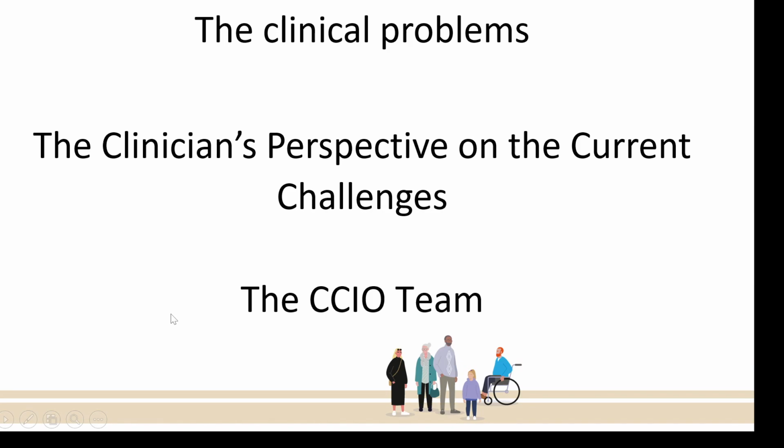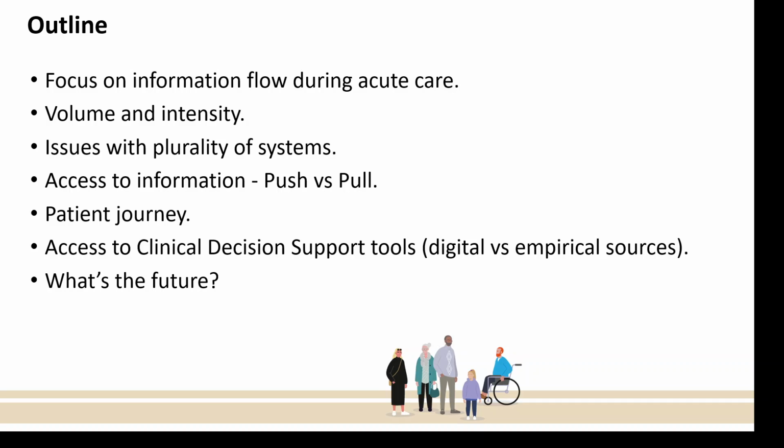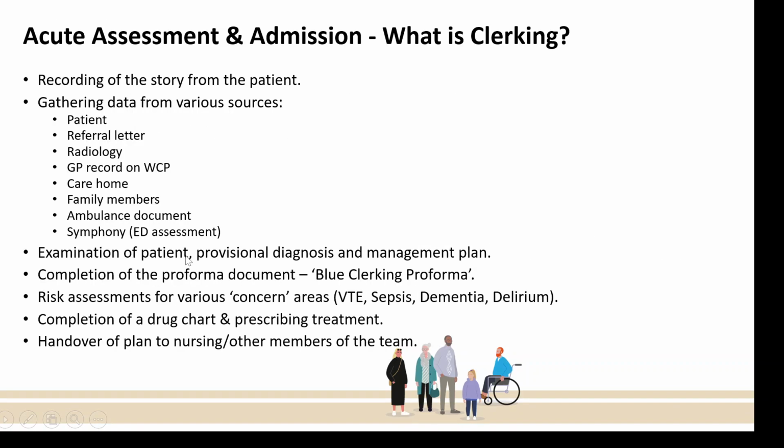Okay, so first of all, the clinical perspective, as I mentioned before. Dr. Ambu is going to present this, so I'm not going to go through a lot of this, but basically Dr. Ambu will take us through the acute assessments and admission pathway. Please bear in mind that the things that are highlighted in this presentation are the same across many other pathways, and in particular talking about clerking.